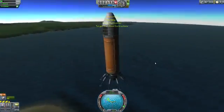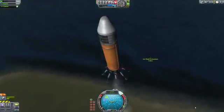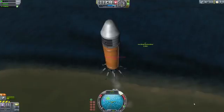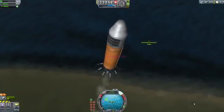Did I say landing on it? Why, of course, that's why we're here. We're going to try landing some rockets on it. Now, this is a very basic test vehicle. Let's say it's like the stock Grasshopper.